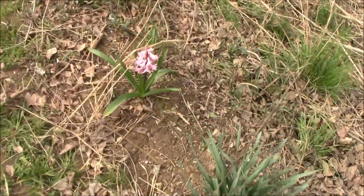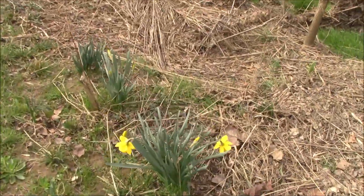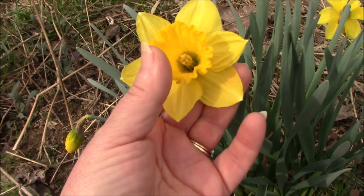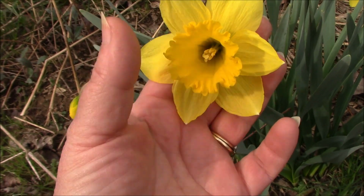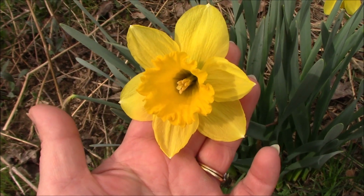Got another pretty pink. Yes, daffodils. Yeah, how pretty is that? But I gotta get back to work, but don't forget you have to stop and smell the flowers once in a while.